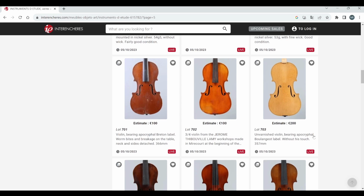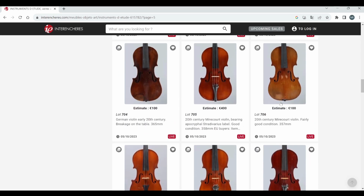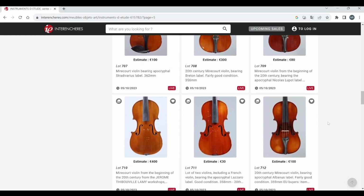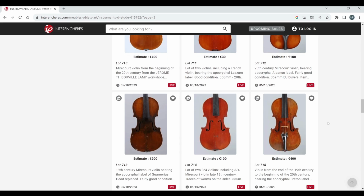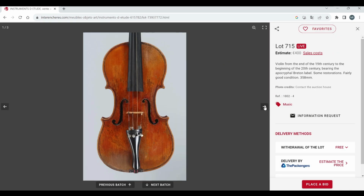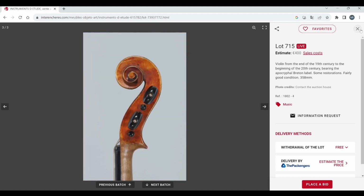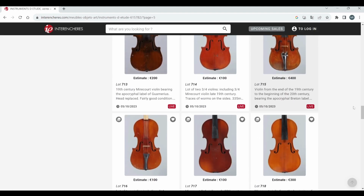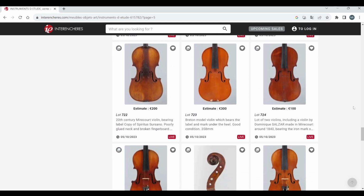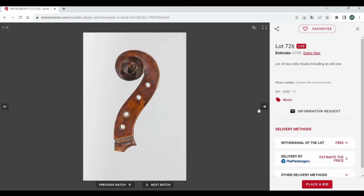More French kind of violins, unvarnished violin. German violin, 20th century. This is all looking fairly standard. Let's have a look at this one. Violin from the end of the 19th century with a Breton label. Once again, nothing too crazy on that one. More kind of standard stuff. A lot of 2 cello heads, including an old one.